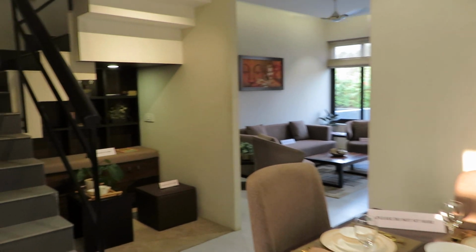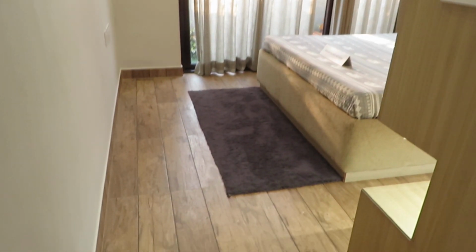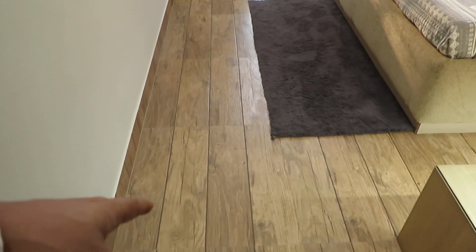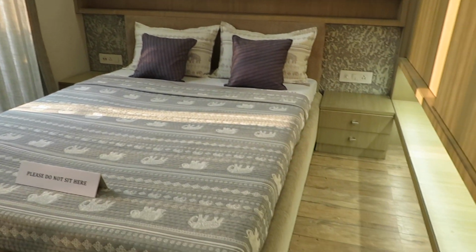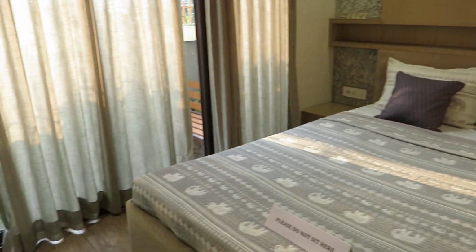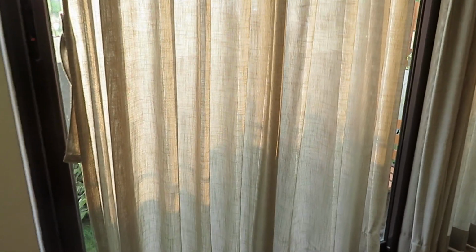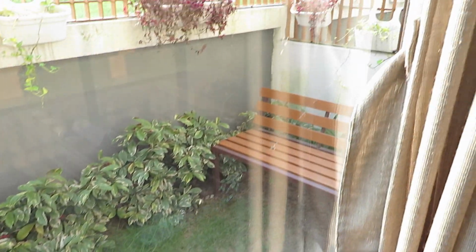So now we are going towards the first bedroom. So this is the first bedroom entry. Wooden tiles will be given, and from this first bedroom you can see the space. It's a running wardrobe space. And with this bedroom you will be having a big door space attached with this private lawn.